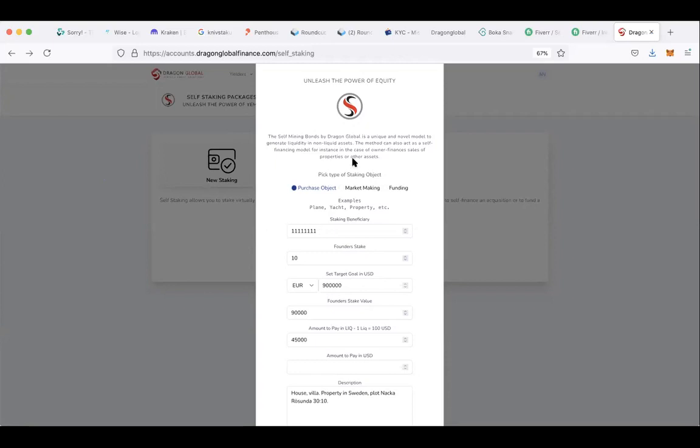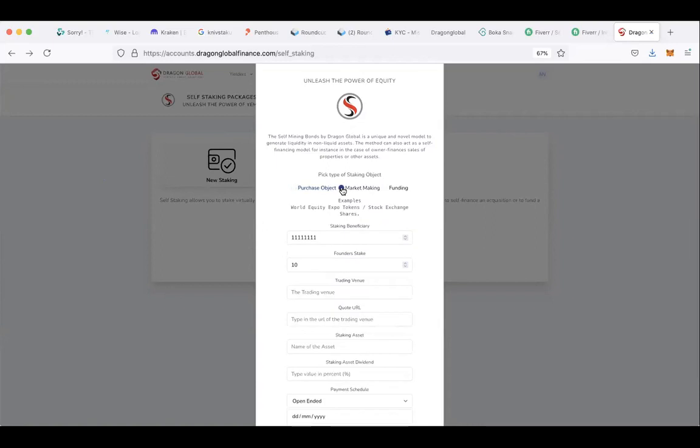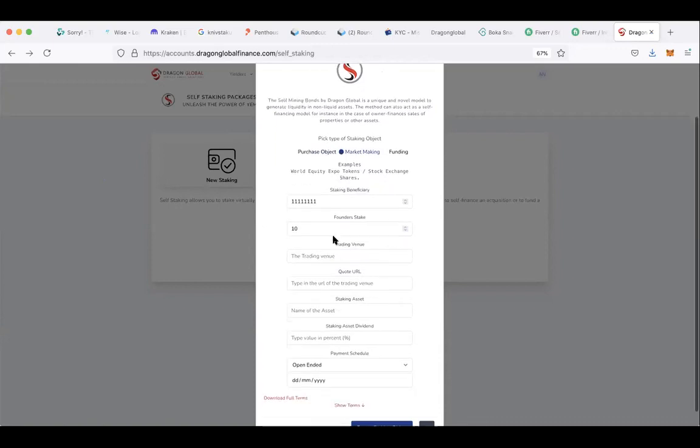That was model number one. Model number two, market making, which means we provide liquidity in an asset. So again, what happens here is that we will actually use the trading power to buy this. Let's say it's a share. Let's say it's ICSI Gold on World Equity Expo. As we buy, they will end up in an account, and I get the shares. So I will take my account number here in Dragon. Founder stake, I want to put in 10% here of this. And the trading venue is World Equity Expo.